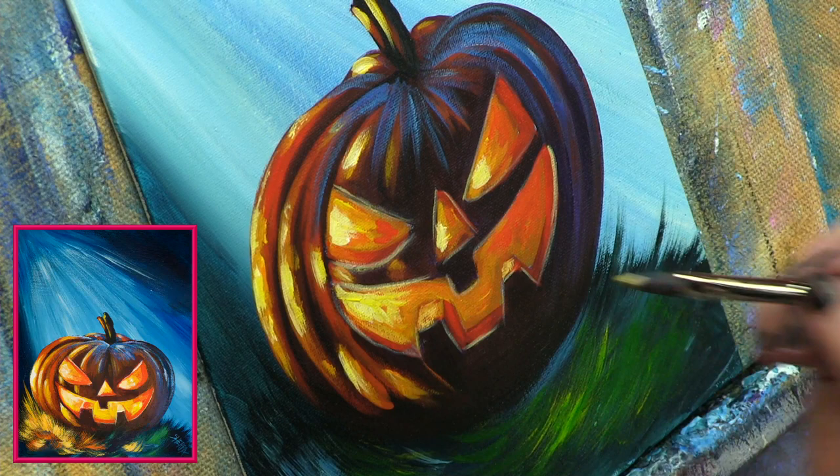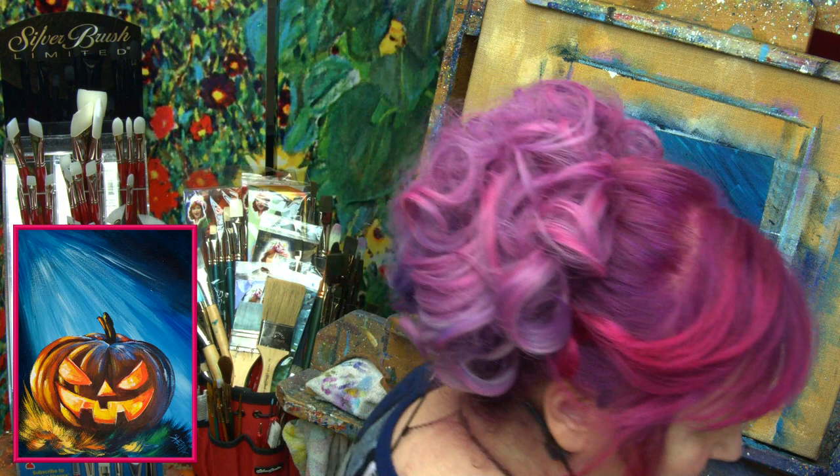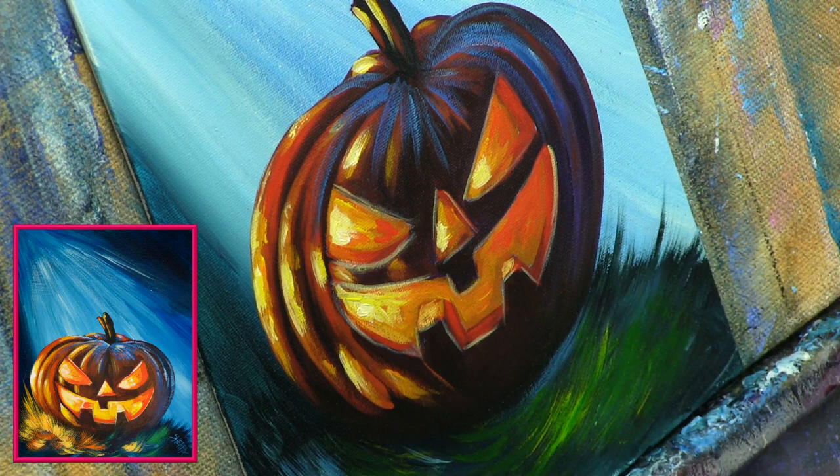Let me look at him on the big screen because I can't back up. Oh, he's so glowy. Now you can get the just white and put a little bit of the focus. Just a little bit.